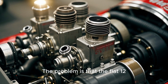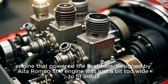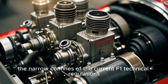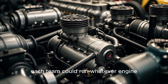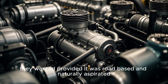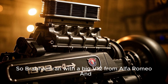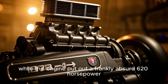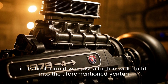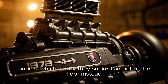The problem is the flat 12 engine that powered the Brabham, designed by Alfa Romeo. The engine was just a bit too wide to fit inside the narrow confines of the current F1 technical regulations. Back then, each team could run whatever engine they wanted provided it was road-based and naturally aspirated. So Brabham ran with the big flat 12 from Alfa Romeo. And while this engine put out a frankly absurd 620 horsepower in its final form, it was just a bit too wide to fit into the aforementioned Venturi tunnels, which is why they sucked air out of the floor instead.